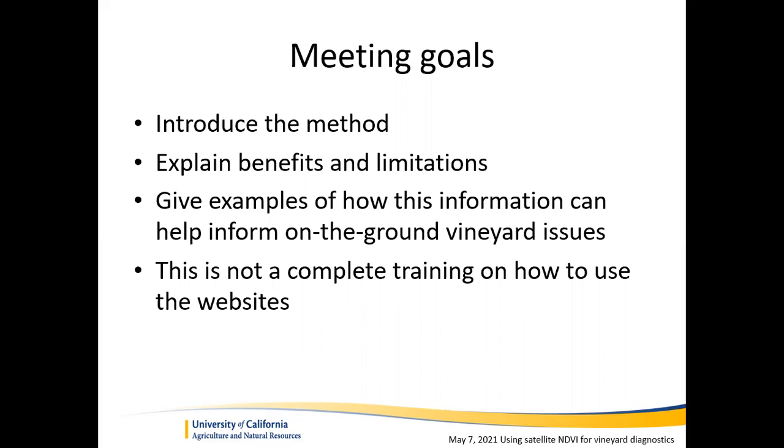And I do want to point out this is not intended to be a complete training on how to use one of these websites. If you do need more focused training on how to do that, please let me know and I'd be more than happy to set something up for us.